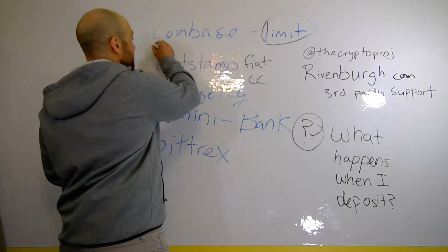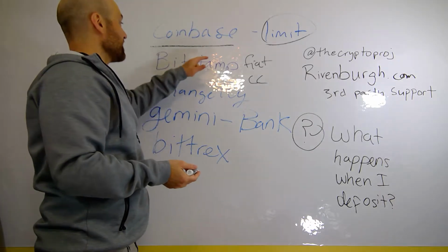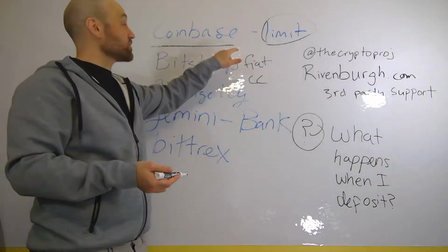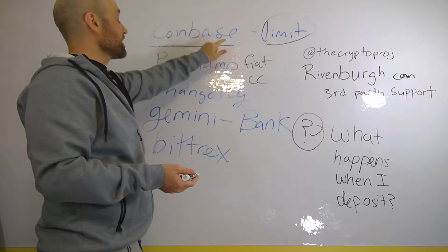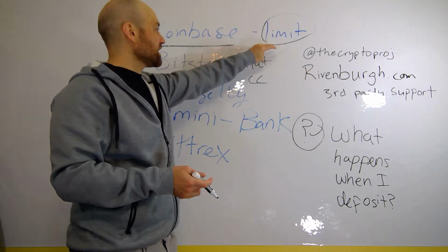So the first one, the main one, is Coinbase. If you don't have an account there, get an account there. An account there right now is actually sort of valuable. And when you get there, after you get through registering, check and see what your credit card limit is. Check and see what your limit is.